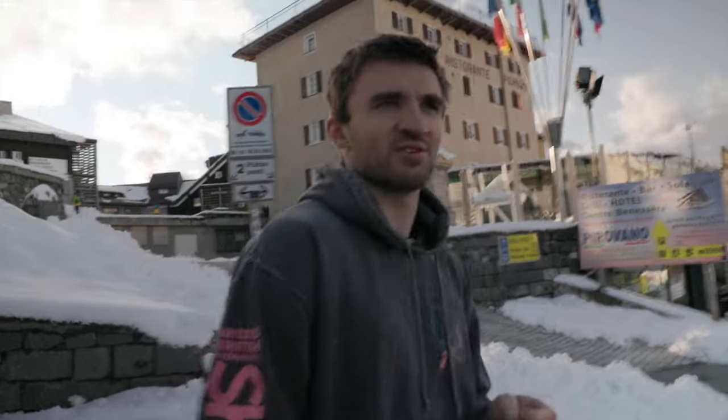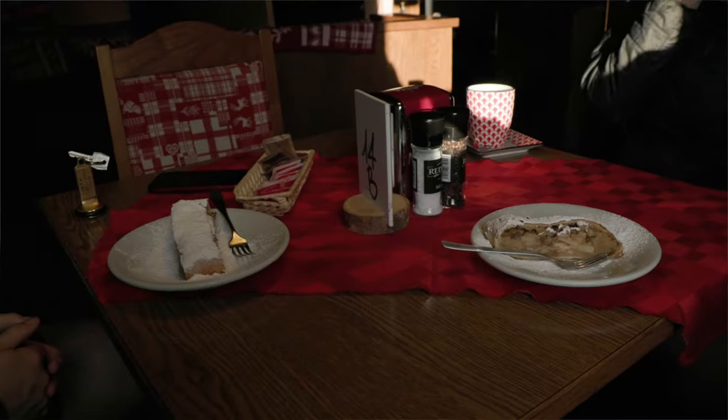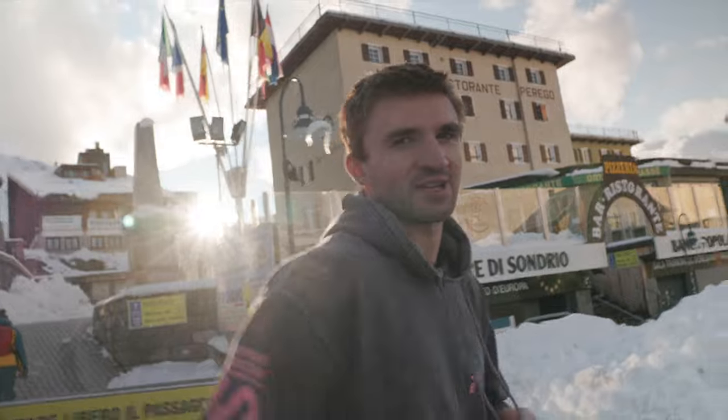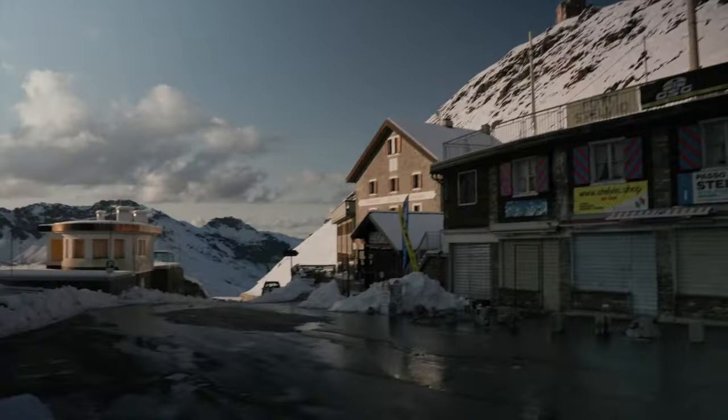Some strudel. It's become a bit of a tradition. Every year we come, we get a strudel. It's very nice. There's about three buildings up here, and one of them sells strudel, so it's like our treat for the day off. There it is.